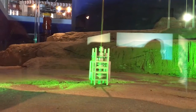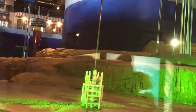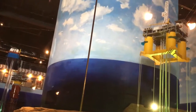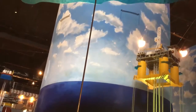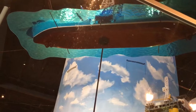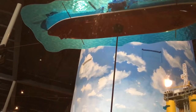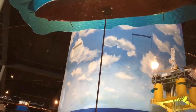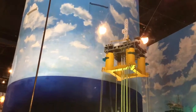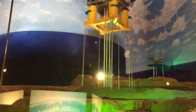This is what's at the bottom of the ocean. That's the wellhead. And you follow that up, and you will see the oil rigs and the ship floating above. So you can see how they pipe the oil up. Here's one of the oil rigs with the multiple pipes coming down from the bottom of the ocean.